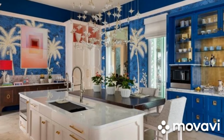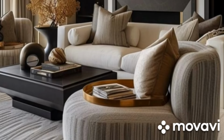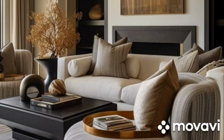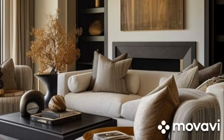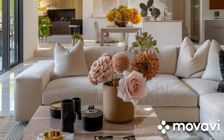Bold patterns and colors. Don't be afraid to incorporate bold patterns and colors into your decor. A vibrant rug, a patterned sofa, or colorful cushions can instantly add life and energy to a room. Mixing and matching patterns and colors can create a dynamic and visually interesting space.